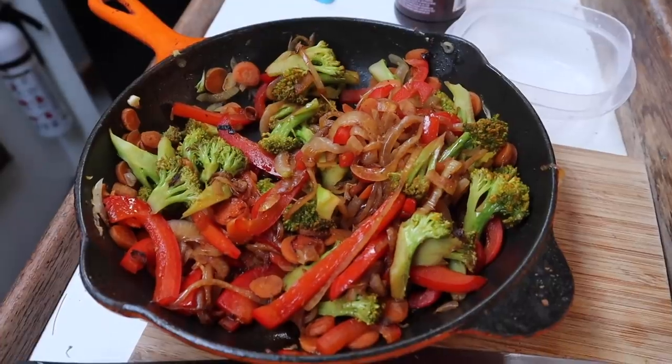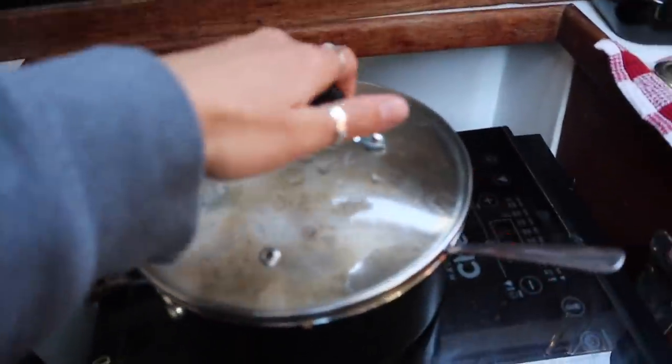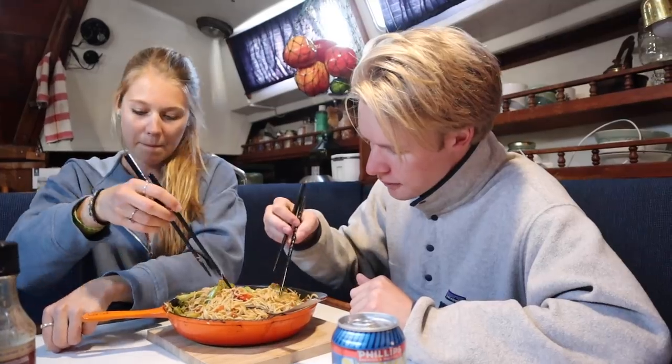I'm cooking my last meal using the induction burner before we switch to propane for now, but we are having stir-fry veggies and some noodles. I'm gonna try and fit them all in our very tiny pan. I don't know how it'll work out, but yeah. Good pre-departure meal, I think.